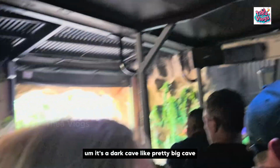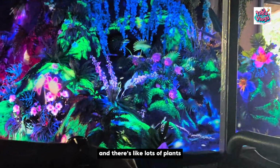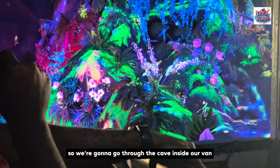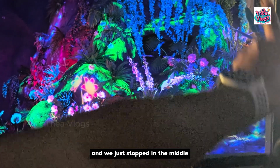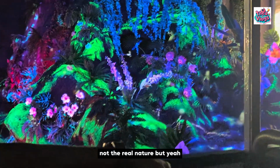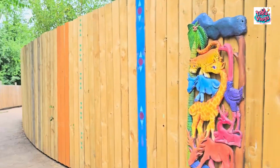It's a dark cave, like a pretty big cave, and there are lots of plants and things that kind of look like butterflies. So we're going to go to the cave inside our van, and we just stopped in the middle to admire all the nature. Not the real nature, but yeah. And then we finished our ride.